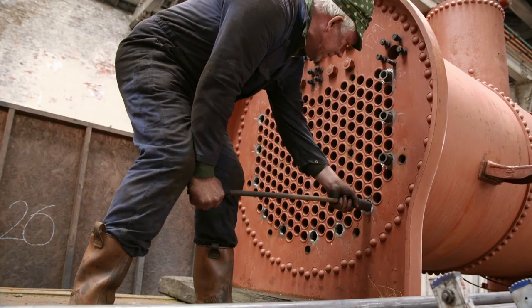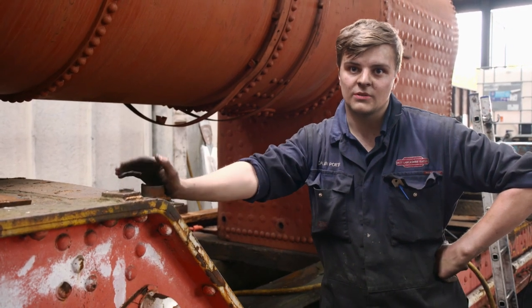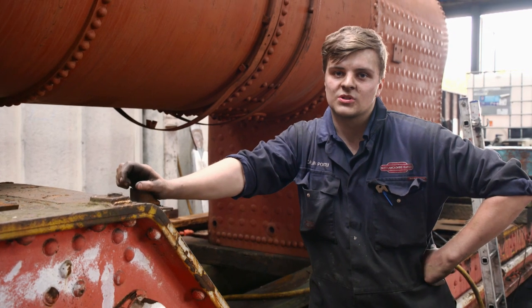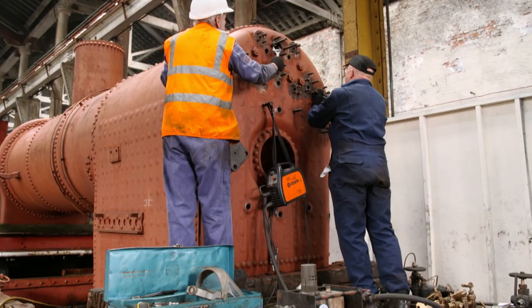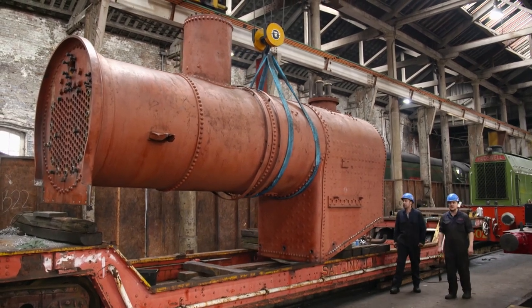This boiler came to us about 12 months ago, and after a bit of a look around it from our engineering side, we decided that there was some slight remedial work it needed doing. Let's get the boiler in, get it all bolted up, get it fitted with the ash pan on, that's it. We'll go back down and go along the wall.